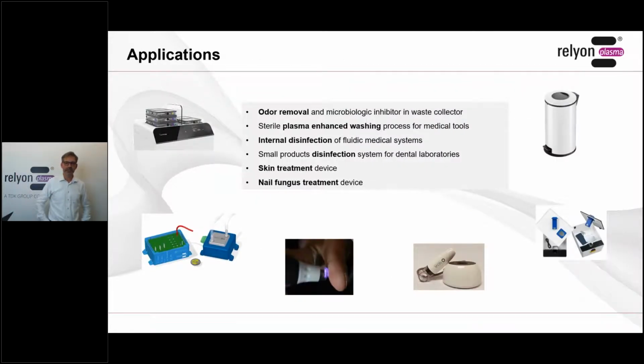Next slide, please. That is among the applications where our hardware is already either on the market, in the early test phase, or in the product design phase. So we know that we have a product on the market that does odor removal and inhibits initial microbiological growth in waste collectors. That is not a very critical application. If microorganisms start to multiply and grow inside organic waste, it starts to smell bad, and if we can inhibit that via oxidizing components and pH value on the surface, it quickly stops and the bad smell is gone. It doesn't come back so quickly again.